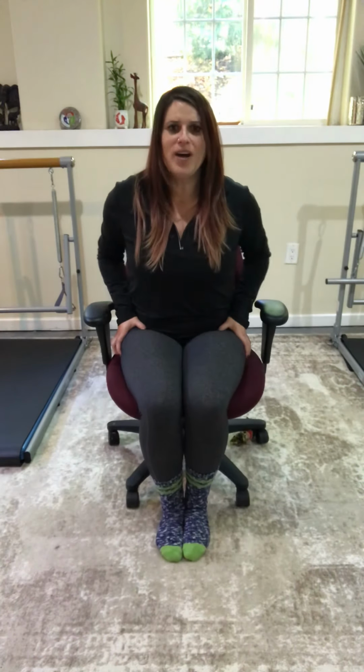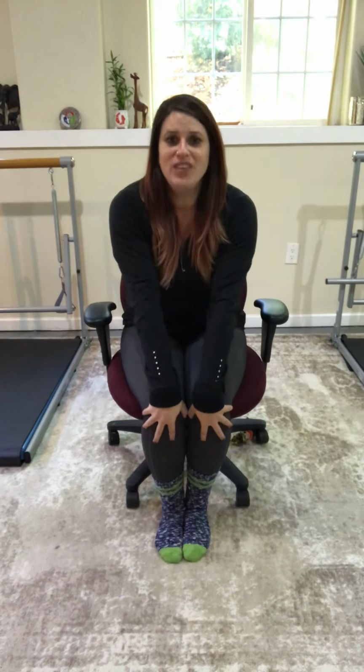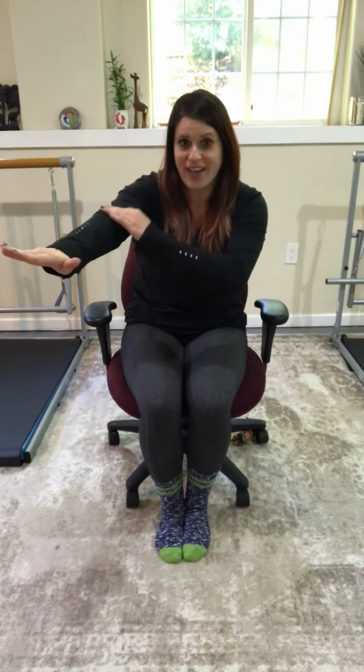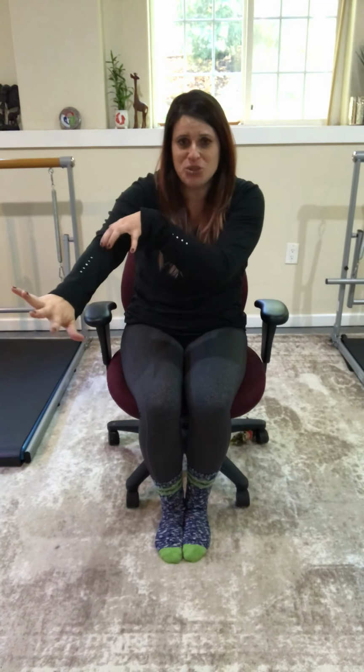And then we go to leg squeezes. So we have our quads here. Now this is the one, if you have knee issues, you don't want to extend your legs so much that you're locking out your knee, putting a lot of pressure on that knee joint.